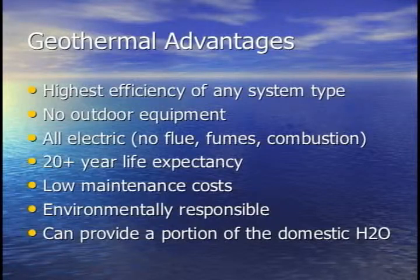It's all electric, so there's no flue, there's no fumes, and there's no combustion. There's very low maintenance. It's environmentally responsible. Again, it's a green type product. It can provide you a portion of your domestic hot water. So whereas solar thermal might only provide our means for domestic hot water, geothermal can provide our heating needs, our cooling needs, and a portion of our domestic hot water heating needs, all within the means of one cabinetry.